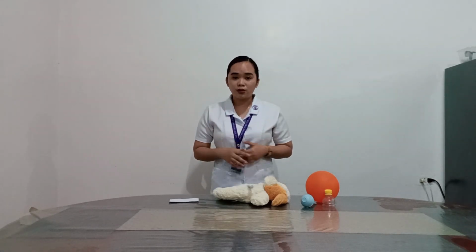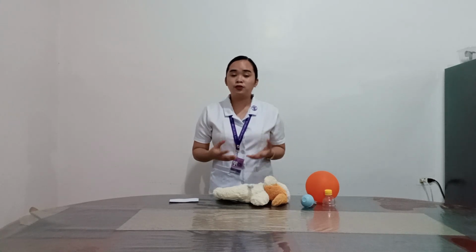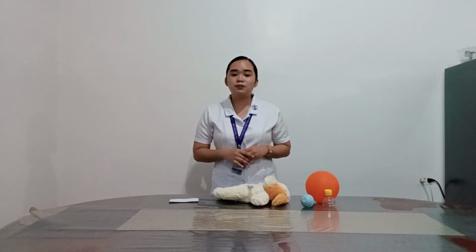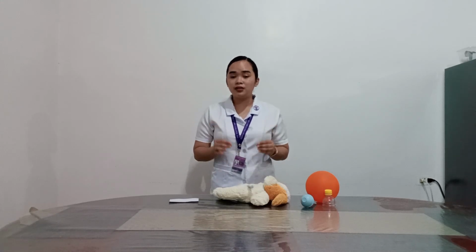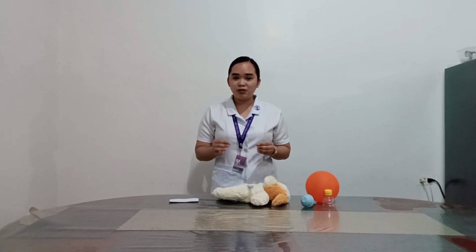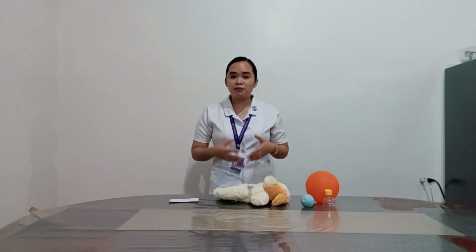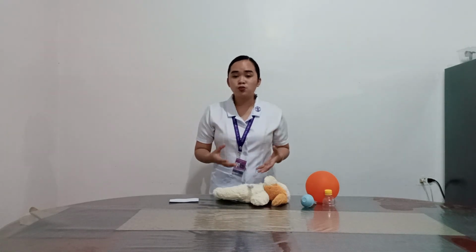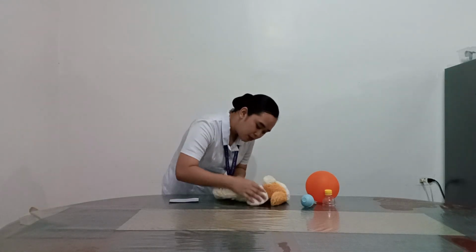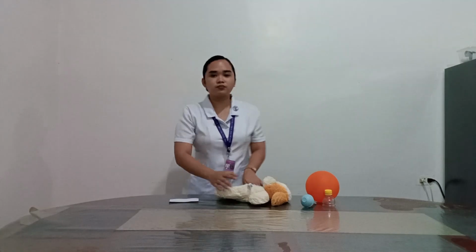So for this return demonstration, let's say that the baby has an Apgar score of 3, which falls within the concerning range. So this means that the baby is in need for an immediate resuscitation. So after determining the baby's Apgar score, we will check the baby's responsiveness by tapping the shoulders, rubbing the soles, and calling out name loudly. Baby, baby, are you okay?